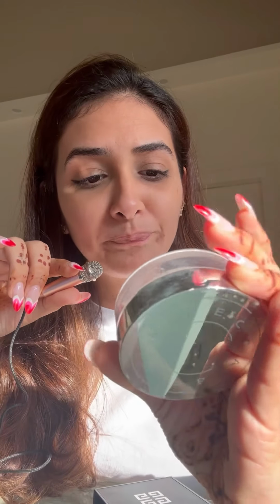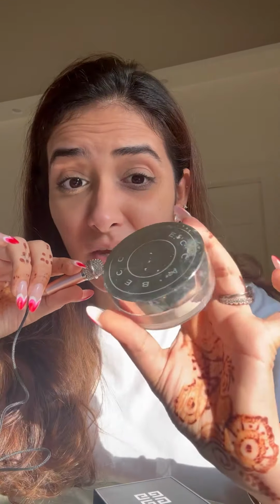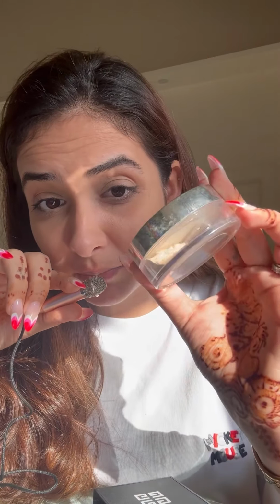Second, if I'm going for a very natural-ish finish, I use the Becca one. I don't know if this is still there. It's discontinued completely, but I love it. I've used quite a bit of it. And again, a latest one because I received some PR from them.